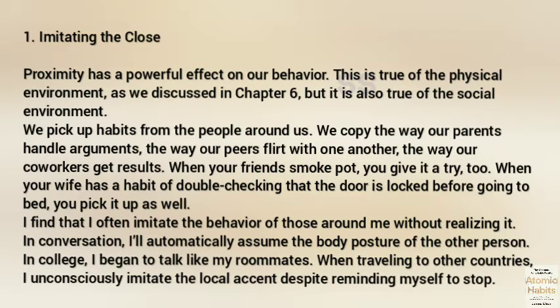Proximity has a powerful effect on our behavior. This is true of the physical environment as we discussed in chapter 6, but it is also true of the social environment. We pick up habits from the people around us. We copy the way our parents handle arguments, the way our peers flirt with one another, the way our coworkers get results. When your friends smoke pot, you give it a try too. When your wife has a habit of double checking that the door is locked before going to bed, you pick it up as well. I find that I often imitate the behavior of those around me without realizing it.